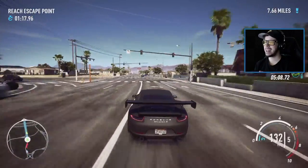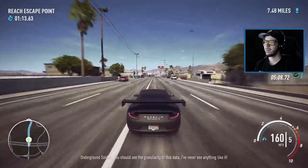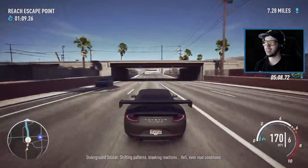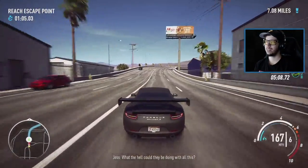One of the few glitches I've encountered. That Corvette came in hot to pincer me in, huh? Did you at least manage to get anything? You should see the granularity of this data. I've never seen anything like it. Yeah, I always look at the granularity of data. Breaking reactions, hell even road conditions. What the hell could they be doing with all this?